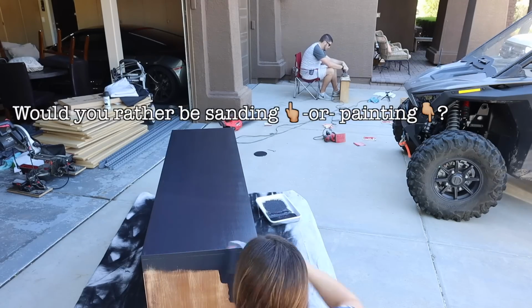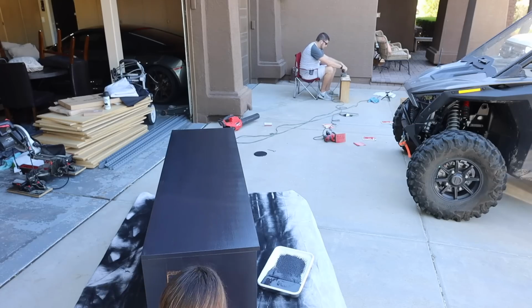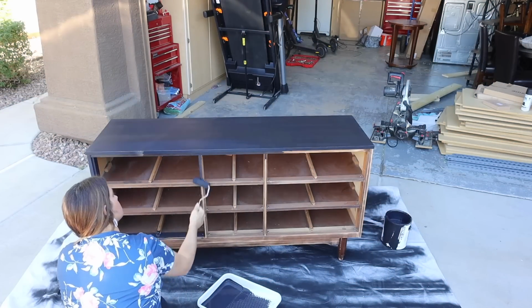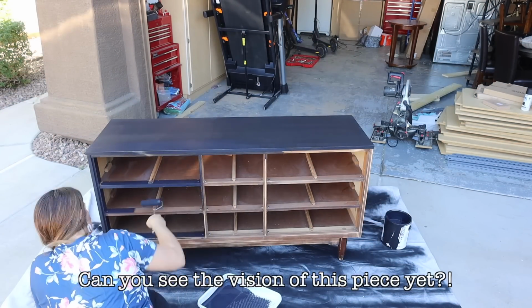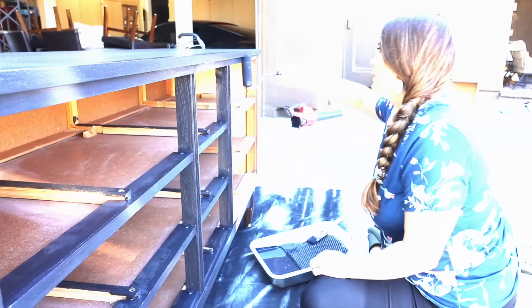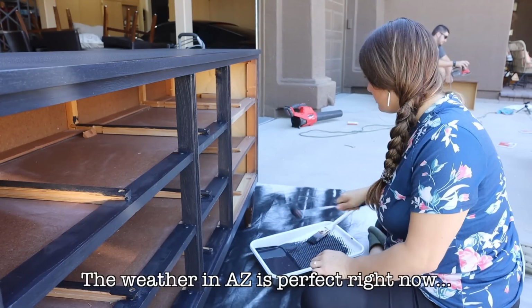Now, as far as painting this piece, I'm just going to be using a paintbrush for the inside corners and a foam roller to do the rest of it to avoid brush marks. And in order to get really good coverage, I'm going to do a few different coats. And also, one thing I wanted to mention is this is a paint and primer in one, but one way or another, you always want to use a primer either on its own or mixed in with your paint.